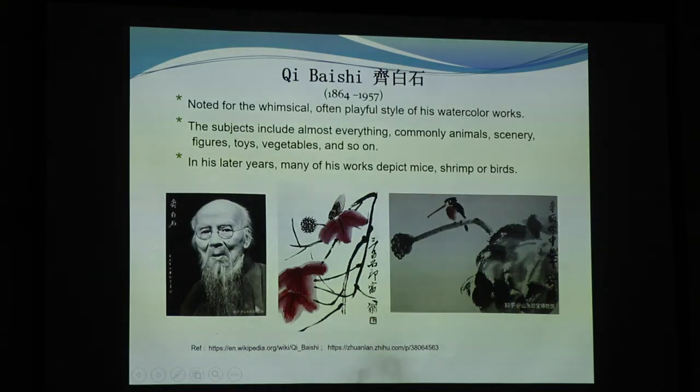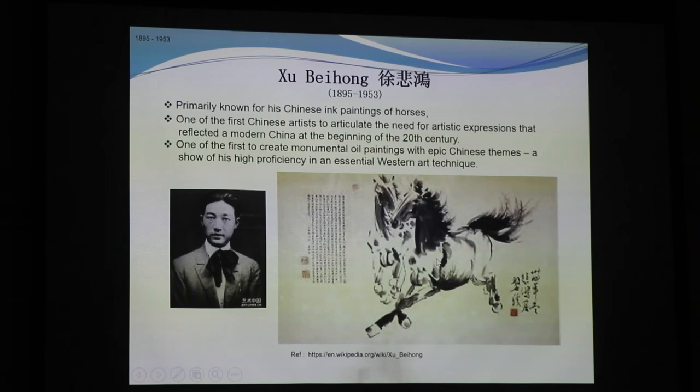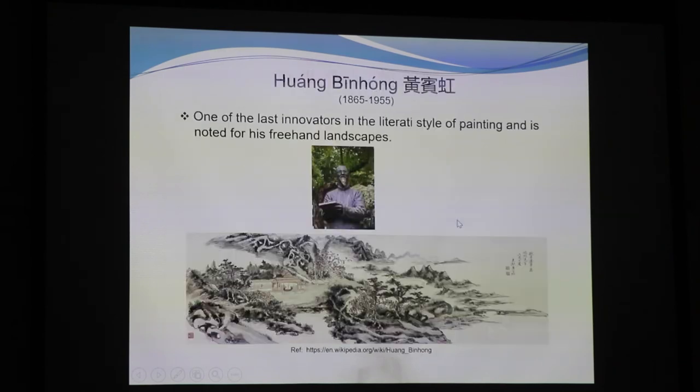This is Ji Bai Zi. See, he's a one-stroke painter. His flower, one stroke, one petal, instead of the individual. Even this bird, this is his lotus. The Ji Bing Hong is, look at the dynamic feeling of this horse. This horse is going to jump out at you. I copied a lot of his horses.